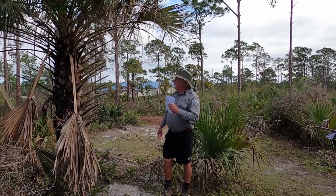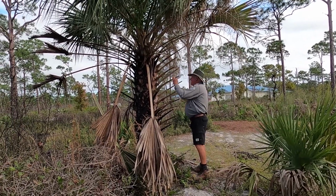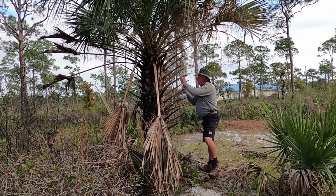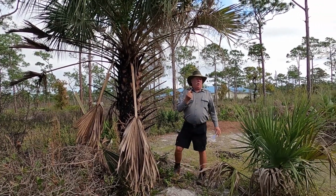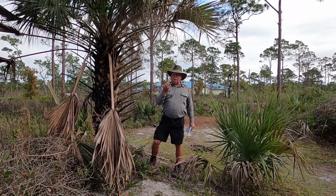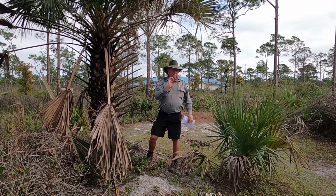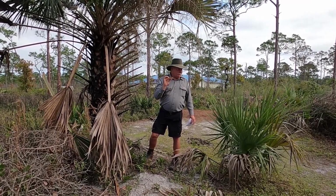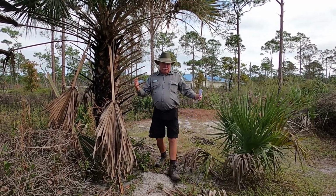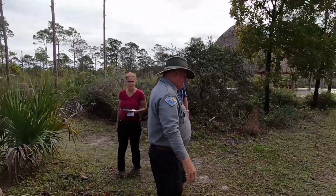Also, if you were a Boy Scout, you know that in the cabbage palm, all of this is what we call monkey fur. And it's used if you're out trying to survive. You grab a bunch of this, put it down, and with a striker, it will ignite immediately. This is real good for starting a fire. And how it got the name of monkey fur, I'll never know, but that's what it is.